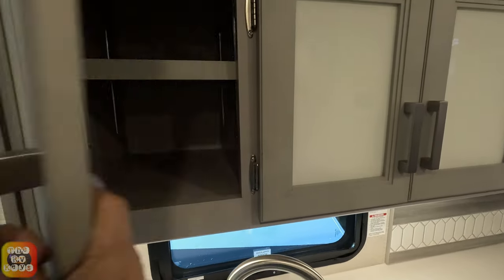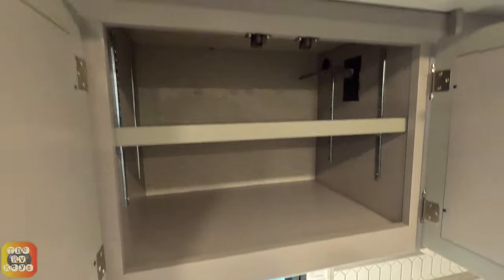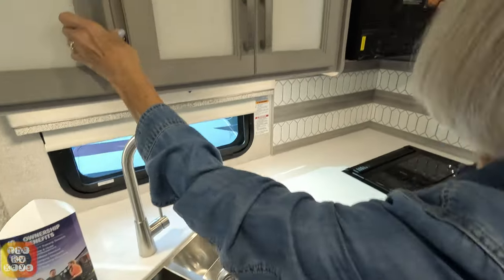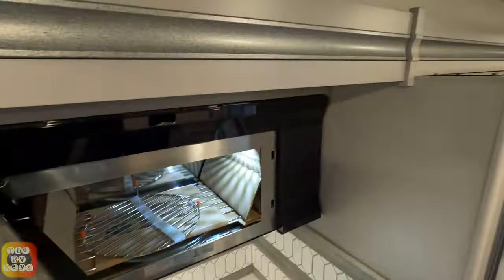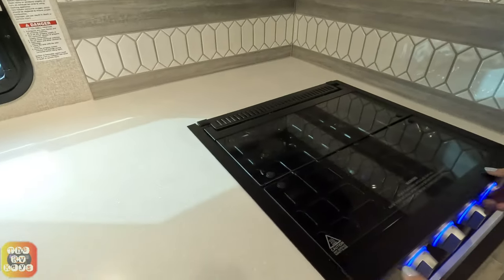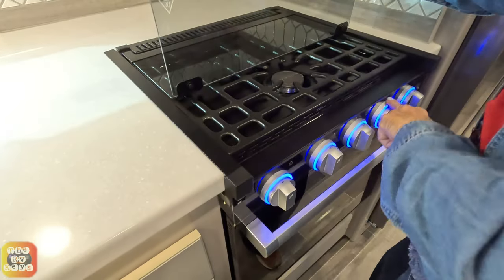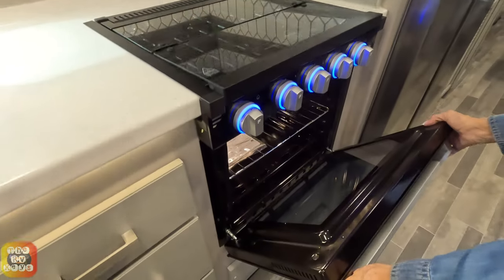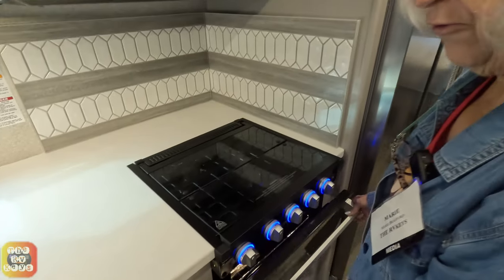Okay, looks like we got three cabinets, but we got one here, and there's one there with adjustable shelves. Going across the top, we have our convection microwave. Good size, and you can see it's got some accessories in there. You have a gas stove. Three burner gas stove, and look at the lights around the knobs. And it has an oven, or as we like to call it, a toaster storage. We don't use our oven. Not that we have one now, but we never did use it much.